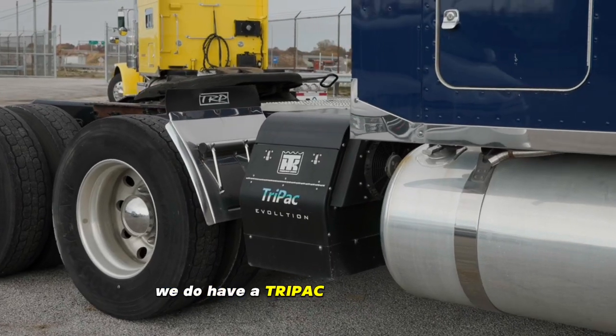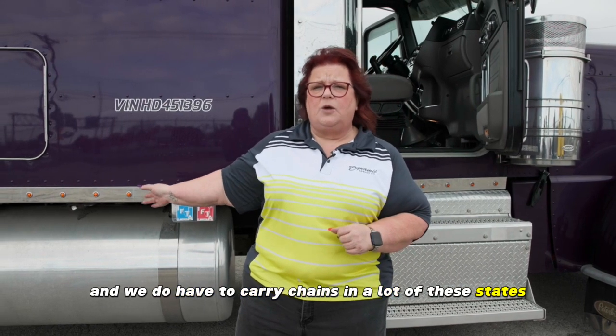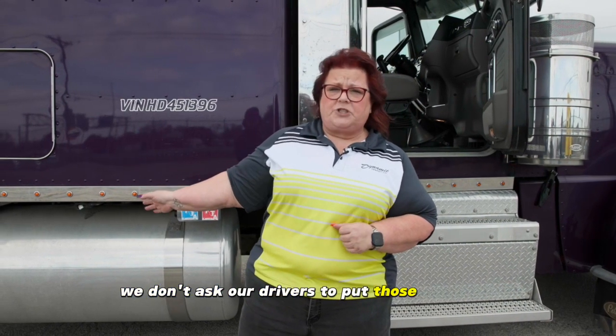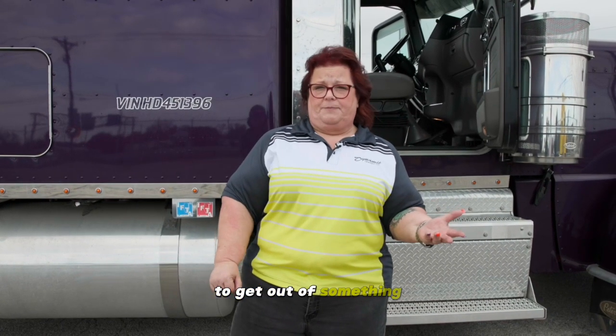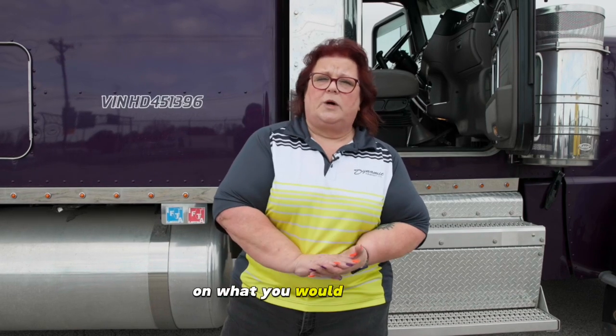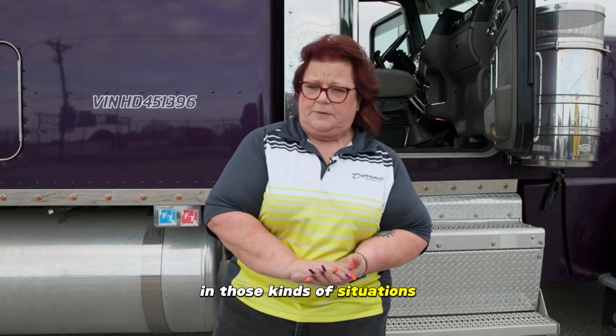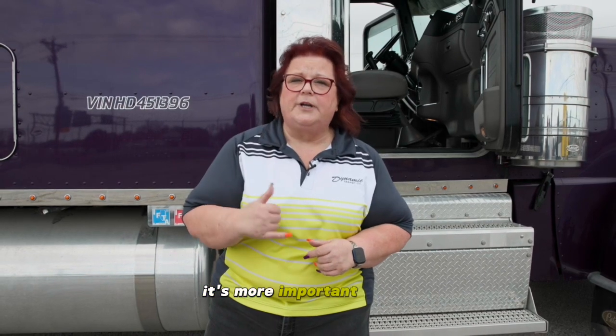We do have a tri-pack APU on our units. On the other side, you would find there's a chain box because we do run the Northwest and we do have to carry chains in a lot of these states. We don't ask our drivers to put those chains on, but the other side of it is you could be in a situation where you have to have them to get out of something. So it's always a question with your driver manager, your load planner, on what you would want to do in those kinds of situations. And as always, if you got a question, it's more important to call.